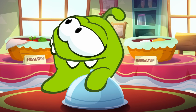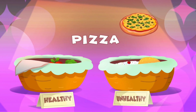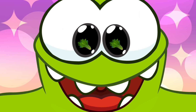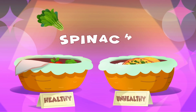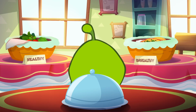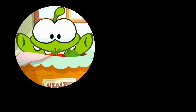Right, what's next? Pizza! I do love a good pizza. It's very Italian, but not very good for you. Sorry, Om Nom. Has to go in the unhealthy basket. Okay, one more go. Spinach! I say, Om Nom, spinach is exceedingly good for you. It's the same colour as you too. Green must be a very healthy colour. Now, which basket should we try? Unhealthy, healthy, unhealthy, healthy! Excellent choice, Om Nom.